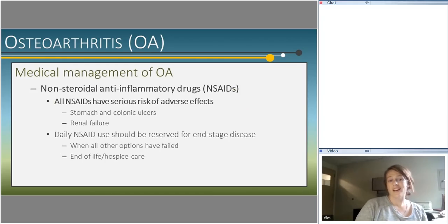It is important to realize that NSAIDs have serious risk of adverse effects. They can cause stomach and colonic ulcers and cause renal failure. Daily NSAID use should really be reserved for end-stage disease, those cases where all other options have failed and you're just trying to keep your horse comfortable and have good quality of life, knowing that if they develop side effects, then you might have to make a hard decision, but at least your horse is comfortable in the meantime.